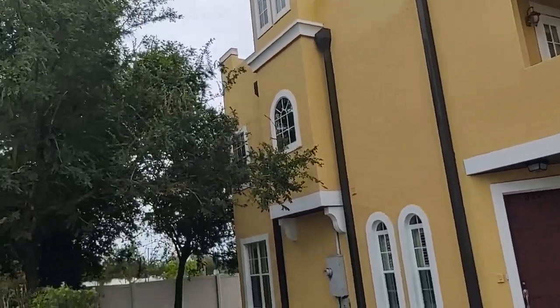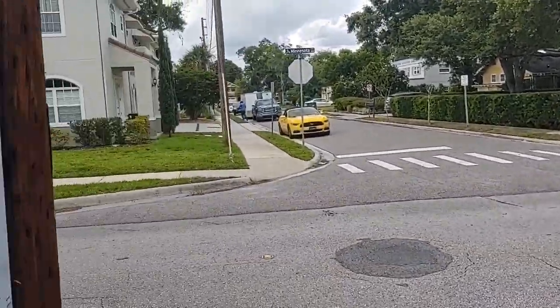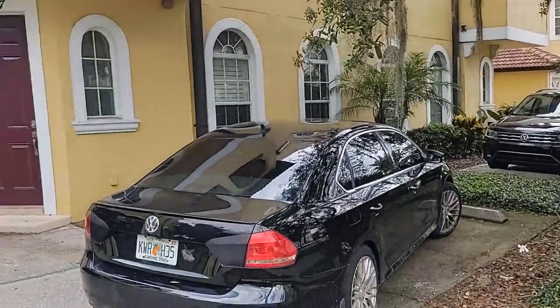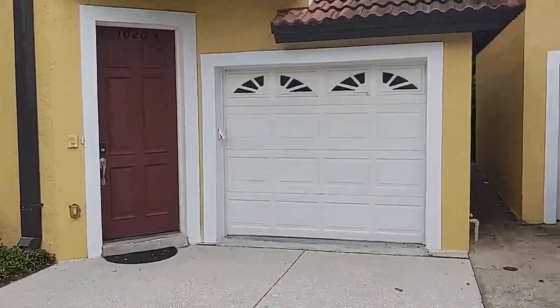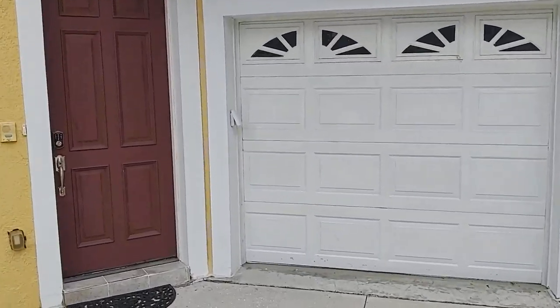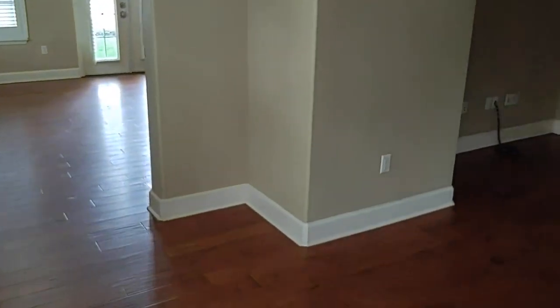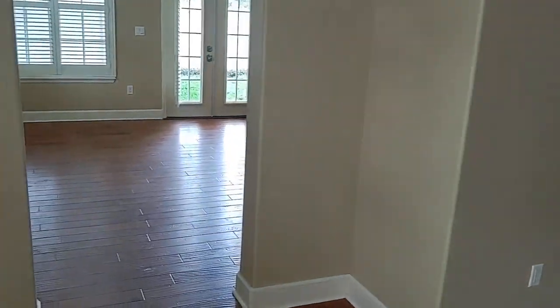So here we are, back to our corner unit. The nice views across the street for sure. 3 bedrooms, 3.5 baths, 1,850 square feet living area. It's a one-car garage here, at least three-car parking. And we come in and say, welcome.